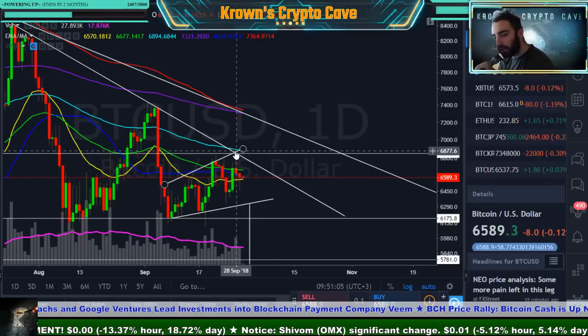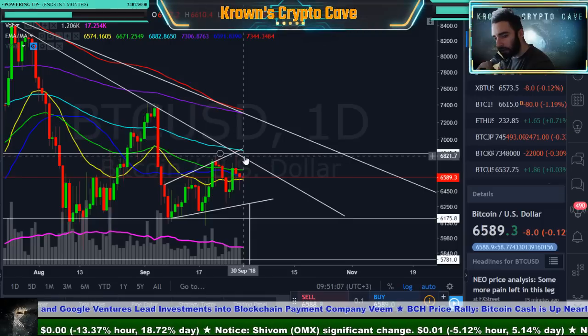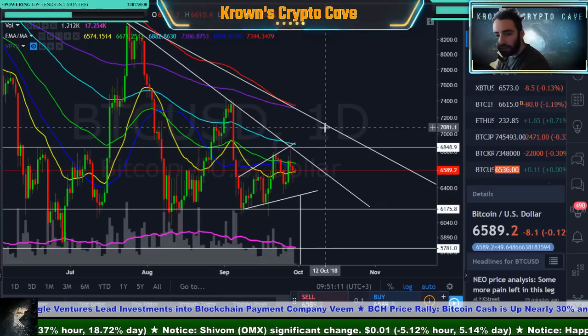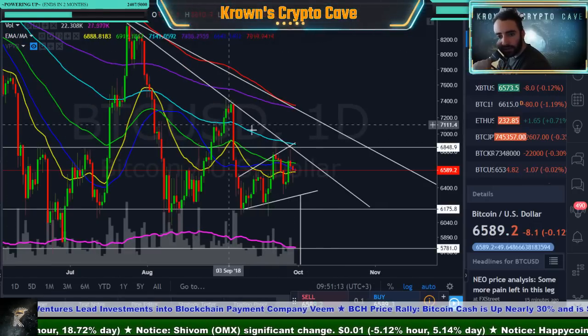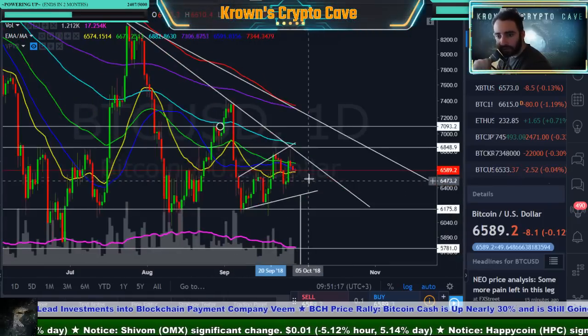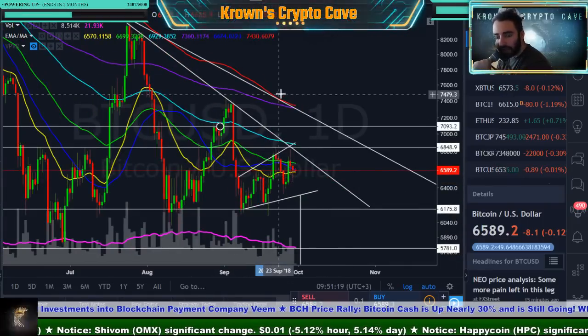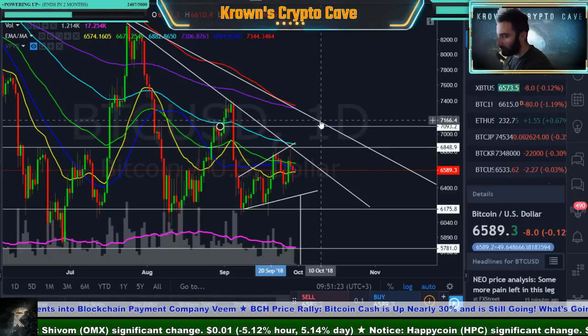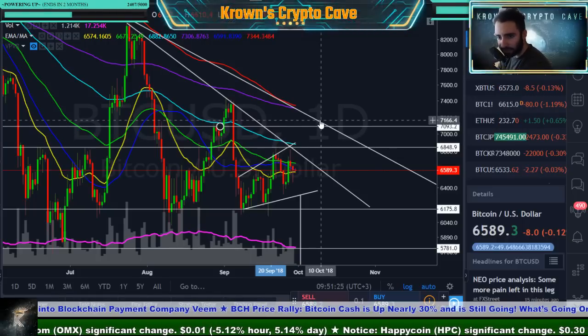Now again, if Bitcoin were to crawl its way back up over here and break this area at 68.50, which is certainly possible, I really don't see much stopping it from this area right here at about 7,100. I really don't see much stopping it. Yeah, good historical relevancy of this area right here, and that would probably coincide with a break. You know, we're making a lot of assumptions here. Major assumptions being made.